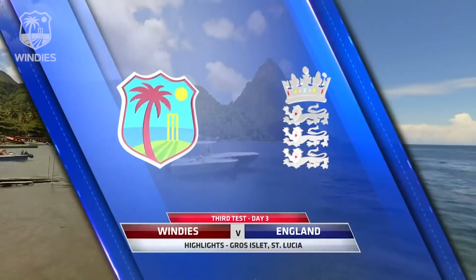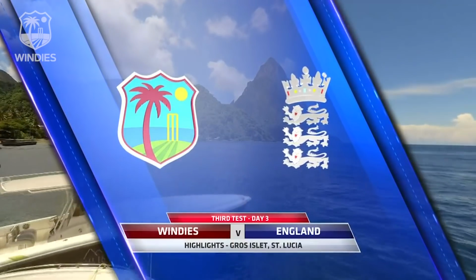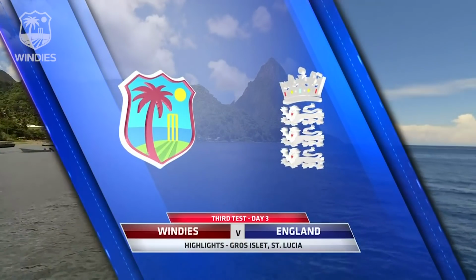Welcome to the highlights of day 3 of this third and final test between the Windies and England. The action taking place from Gros Islet in St. Lucia.